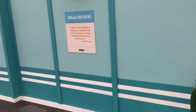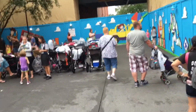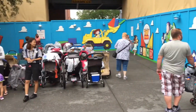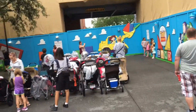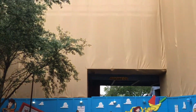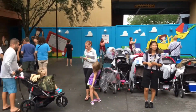So clearly, they basically tipped their hand: this is going to be the entrance for Toy Story Land. Further evidenced by, if you look over here, all the construction walls and everything around this area are Toy Story themed. So clearly, this right here is going to be the entrance to Toy Story Land. So that's pretty exciting. Lots of cool stuff.